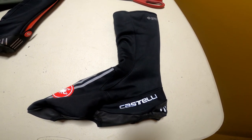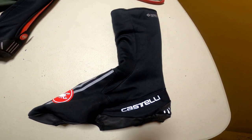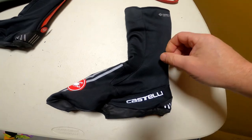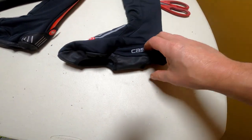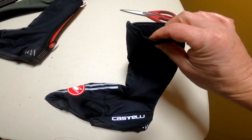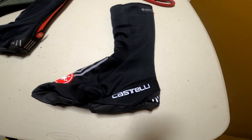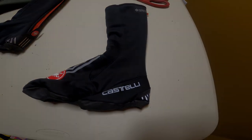To keep our feet warm, we have Castelli's Estremo shoe covers. They're super warm. Again, it's Gore-Tex Infinium, you can see here, but it's got a layer of insulation unlike other shoe covers. I've never seen any like this, but I can tell you that at about 32 degrees, where I've ridden them the coldest, they're plenty warm. We'll see how they do down into the low 20s.